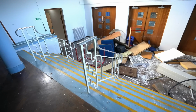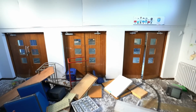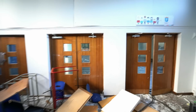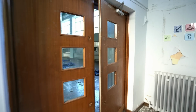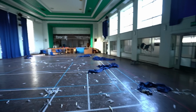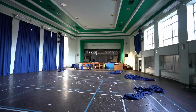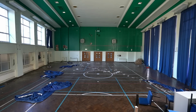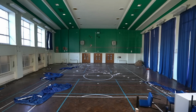Some really nice details on these banisters leading down to what looks to be a gym, judging by the floor from what I can see. But we'll go find out. Oh wow. Look at the green on this room. It's really nice, it pops well. It's a lot bigger, this room, than I expected, to be honest.